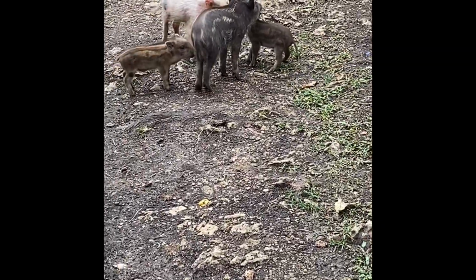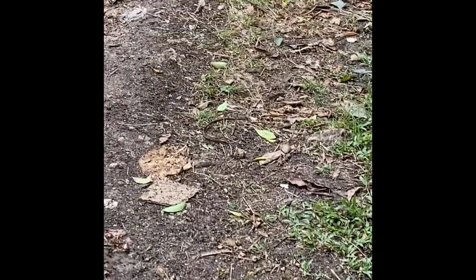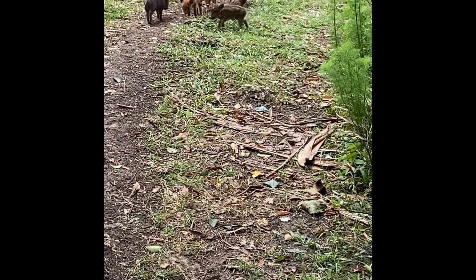Japanese pigs. Oh, there's one escaping. Where you going, pig? Stack of pigs.